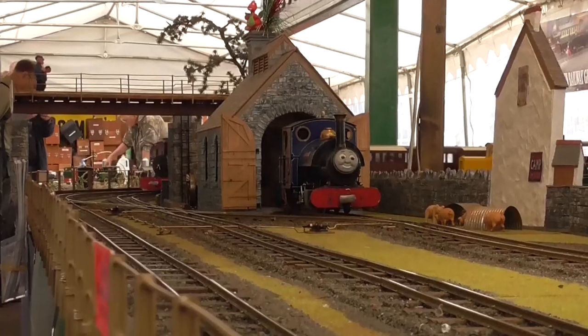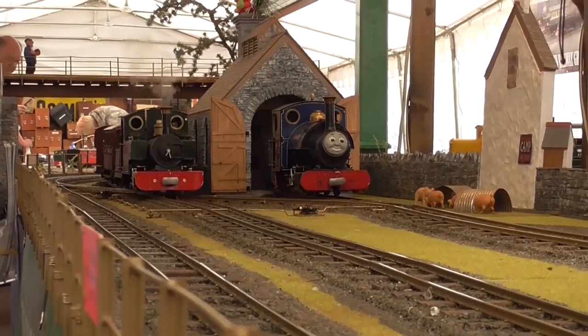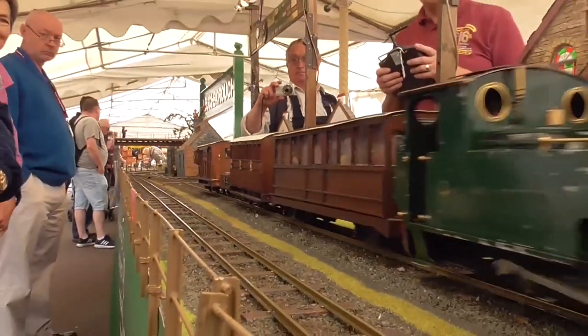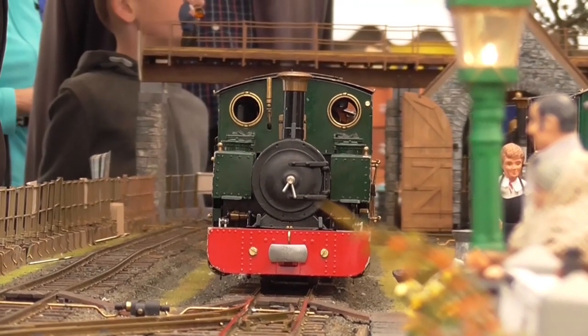Inside a marquee on Loughborough station platform stood a 16mm layout with live steam and radio-controlled locomotives. A particularly interesting attraction on this layout was a steam locomotive known as Silver Lady. This particular locomotive was featured on Channel 4's series Biggest Little Railway.